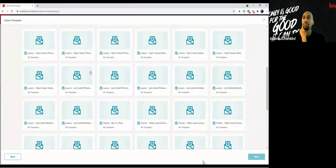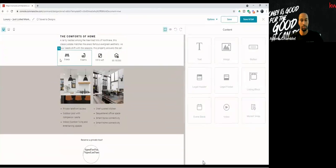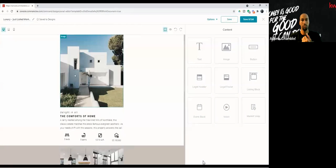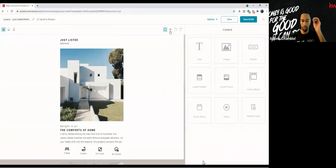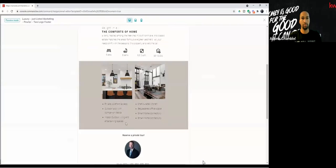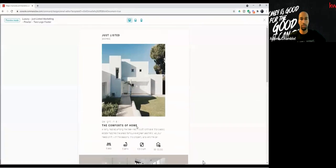So let's do a just listed marketing template. So we're going to click on this one here and click on next. And the first thing that I recommend doing is scan down in this template, take a look at it and make sure that you like it. And then to get an even better view, come over to the right-hand corner and click on this eyeball. That's going to give you a preview of what the email will actually look like inside of the email inbox of the clients that you are sending it to.